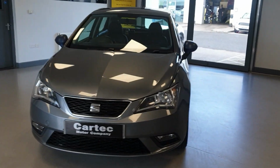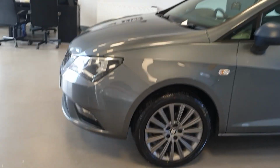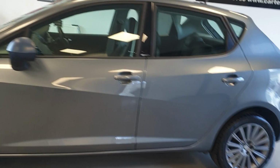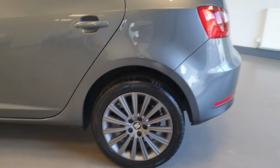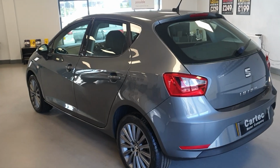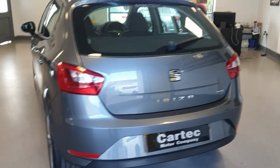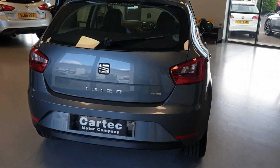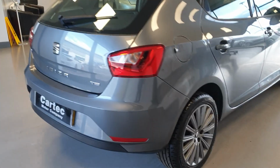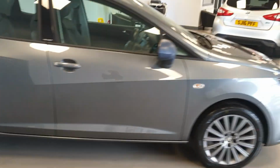Lovely grey metallic colour. Excellent condition all round, inside and out, as are the satin grey alloy wheels, absolutely immaculate. Been a really well cared for car. It is ULEZ compliant. It is only £35 a year for the road tax. Bodywork really is in lovely condition.